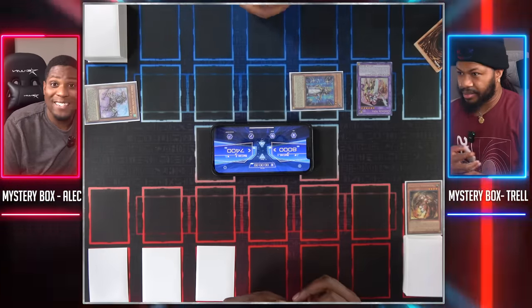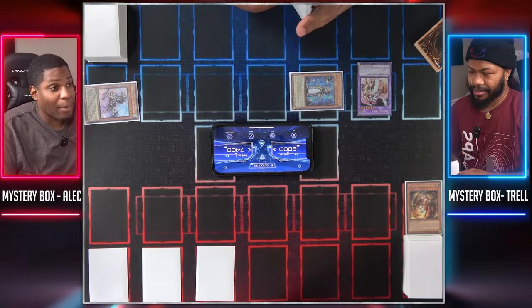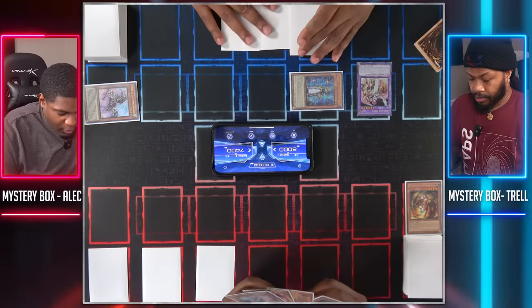All right, so my back is against the wall, guys. Draw for turn. I probably should have done something extra, but it's okay. All right, standby phase. Sure. Main phase. That's fine. So, main phase.